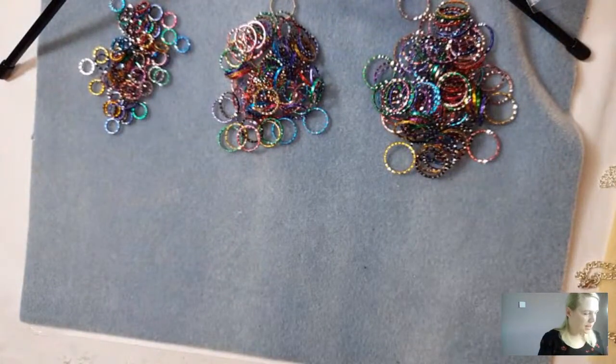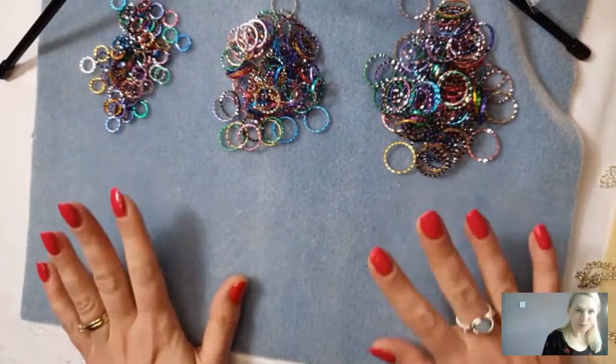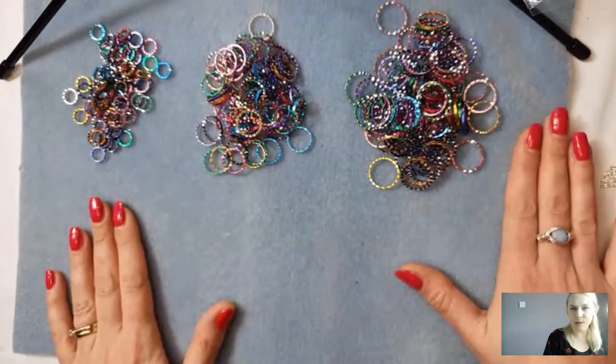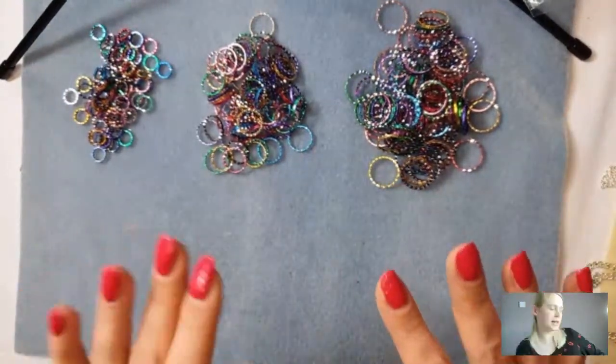Right, so I think I always go for the blues. Shall we do something to match my nails? Now, I don't know whether you've noticed. I wasn't going to say, I was going to keep it and see if you did notice.